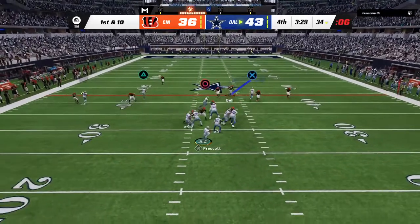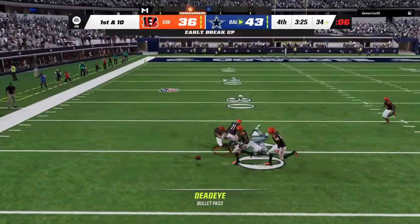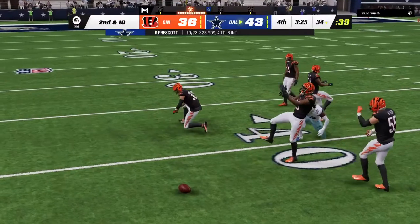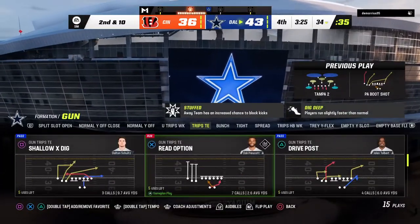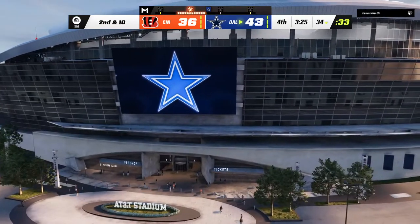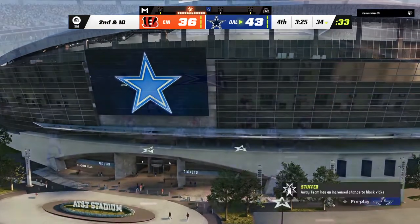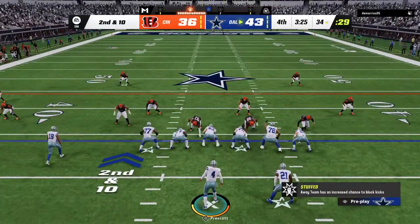They play fake to Elliott. Now Prescott. And it's incomplete. Took a shot, couldn't connect. Well, he certainly thought he had an open look beyond the first down marker to his receiver, but they just couldn't connect, and that will send them back to the drawing board. So after the incompletion on first, now second and 10.